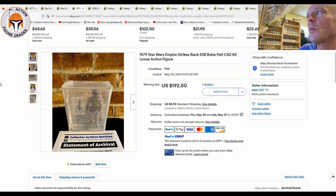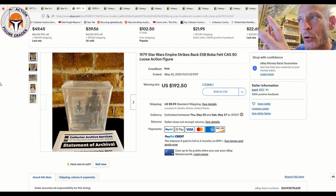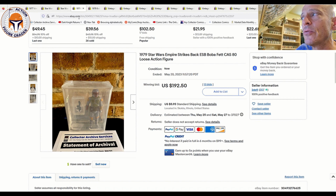Next up was a CAS 80 grade Boba Fett. This is just a standard Hong Kong figure. This one sold in an auction for $192.50 plus $6 shipping. I think that price is very fair if you can live with a somewhat lower grade. I mean, an 80 grade is still a near mint figure to me. And I have never actually sent in a Boba Fett to be graded, but given all the nooks and crannies for the figure mold and how easy it is to get the paint rub on that, to me, to get an 80 grade for, let's call it about $200, that seems to be fair.